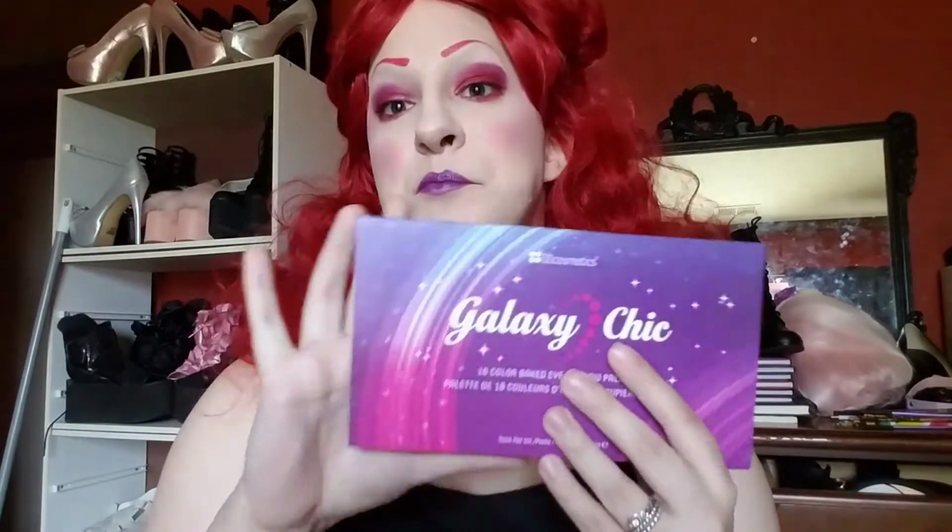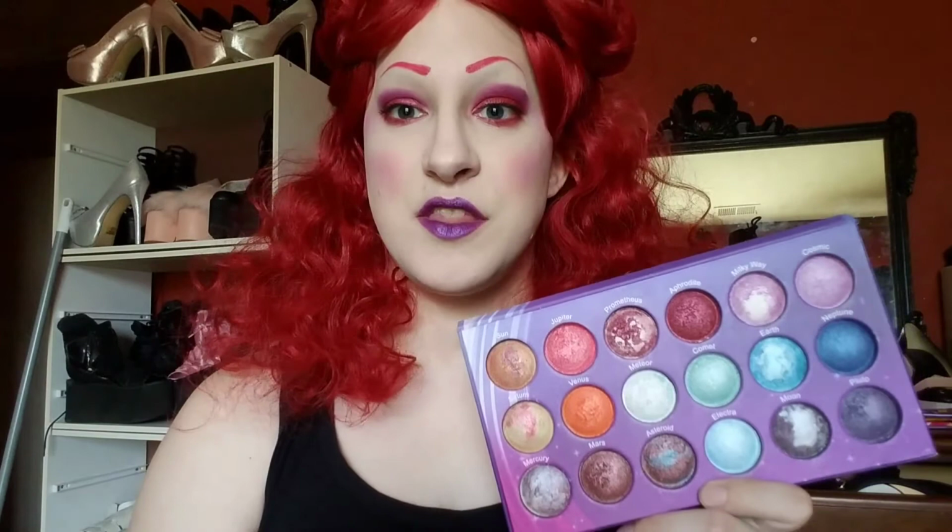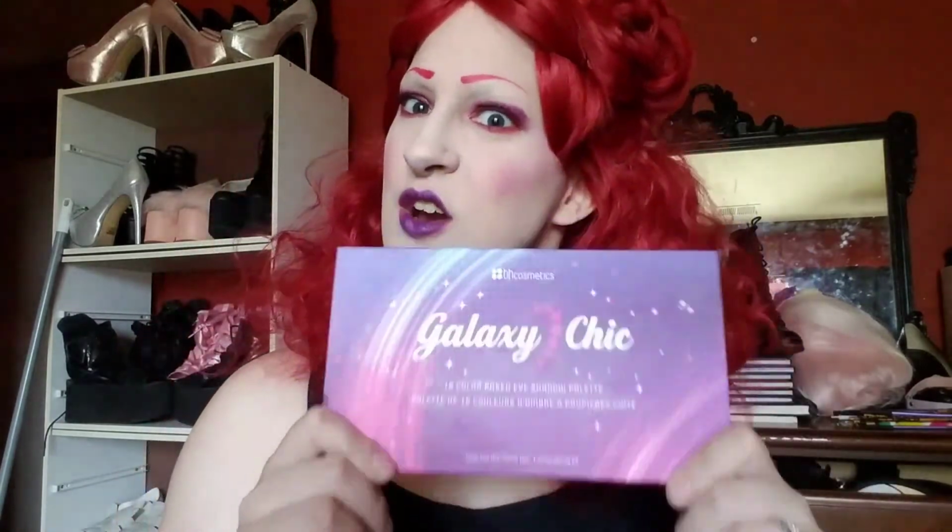And then I have my BH Cosmetics Galaxy Chic palette. Absolutely love this thing. I usually don't get along very well with baked eyeshadows, but these are phenomenal. I really want to get my hands on the new version of this, the Supernova. I've heard really good things about it. These shades are my jam. Just absolutely love them. They're super pigmented, easy to work with. Absolutely love this. It's like $14. You can't go wrong. It's really good. Keeping that in my collection.